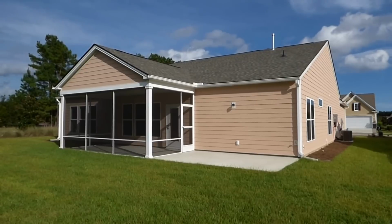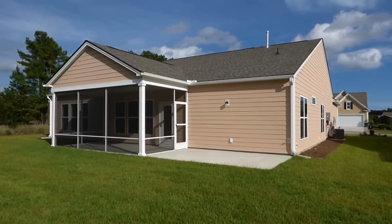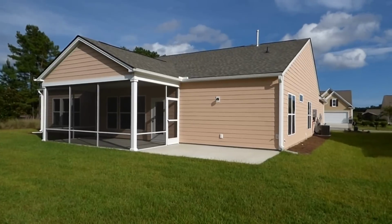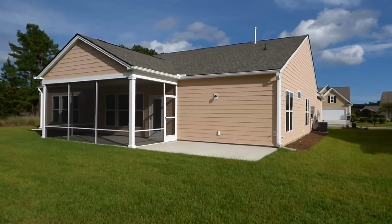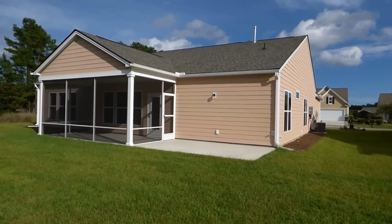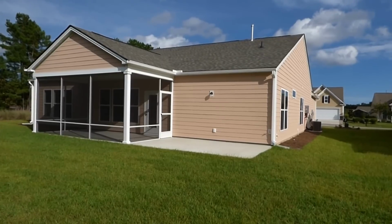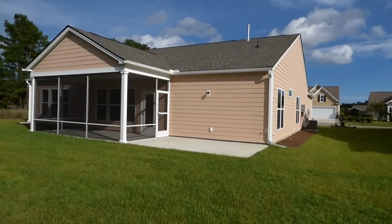The annual HOA, by the way, in each community is the same. It's $2,040 a year. That is Hardiplank siding. I see we have some guttering. Brand new roof, brand new siding, beautiful screen porch, little patio out back. This is a gas community, so you do have a gas nozzle there to hook up to your barbecue to the lower right of your house there.